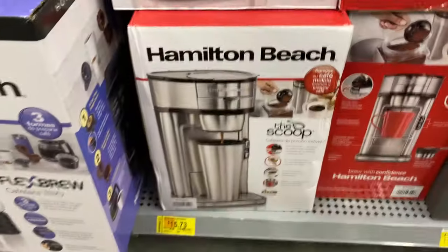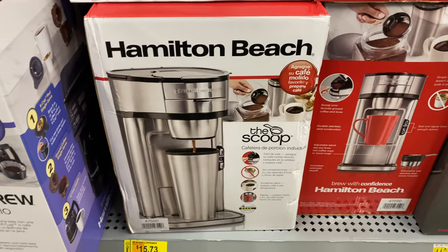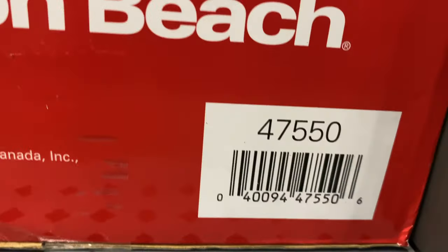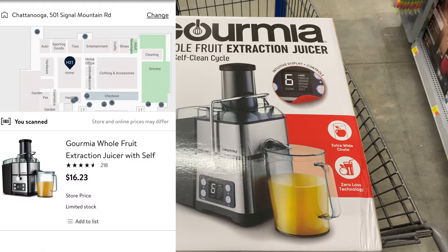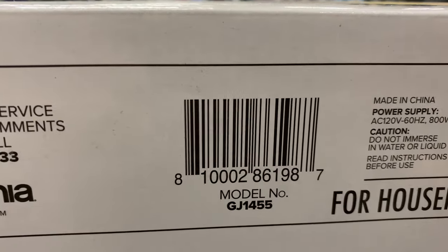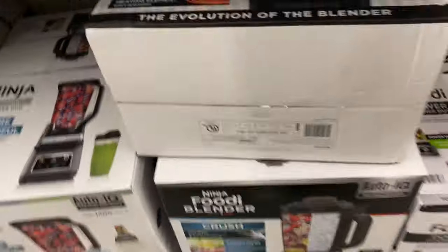We are at our last rainy Walmart. This is a Hamilton Beach one scoop coffee maker. It is $15 down from $35. So I think that's a pretty decent deal for that, especially if you don't have a lot of space. It is stainless steel. It's pretty nice. It'd be a really good Christmas gift. Also, while I was editing this video, I didn't realize this was $16. I would have gotten this for $16 and I did not get it. I'm so mad. I literally almost got up and went back to that store and got this for $16, but I'm going to leave it there. Somebody else will pick it up.